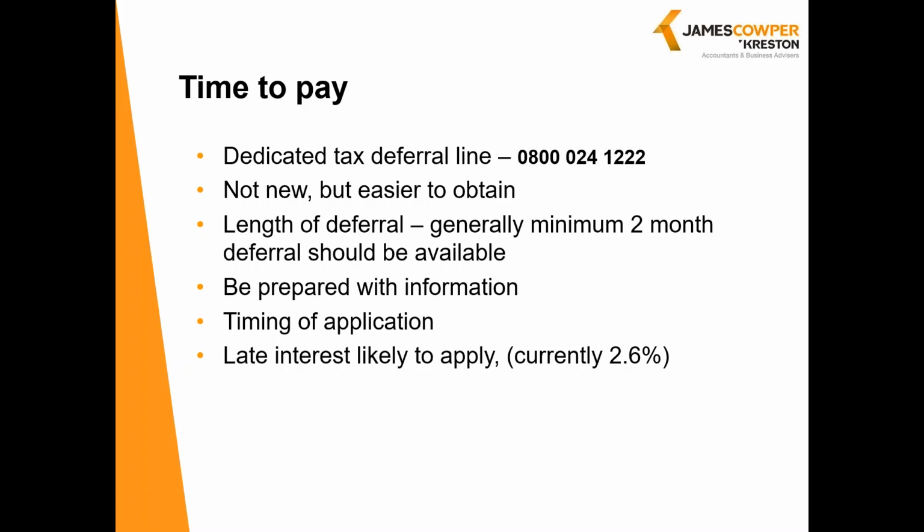Our experience of this is that you actually have to hang on for quite a long time, so it might be worth making a cup of coffee before you do the dial. But anyway, that is a dedicated number and it is manned. And when you do get through, generally the response is very good. So time to pay for corporation tax isn't new. It's not something that's new or different. But what we are finding is it's much easier to obtain time to pay currently than it has been in the past.